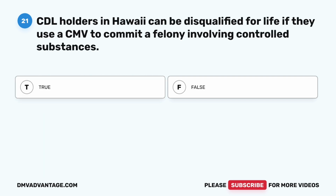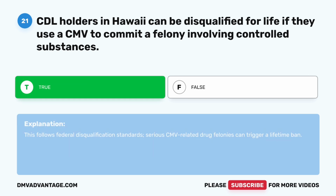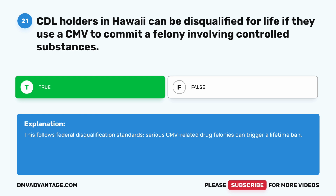Question 21. CDL holders in Hawaii can be disqualified for life if they use a CMV to commit a felony involving controlled substances. True or false? True. This follows federal disqualification standards. Serious CMV-related drug felonies can trigger a lifetime ban.